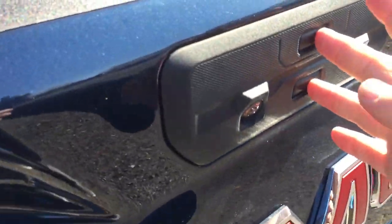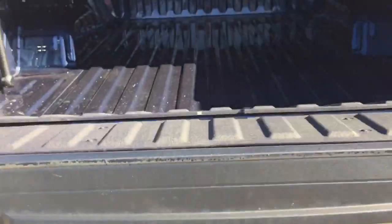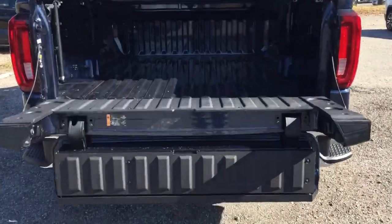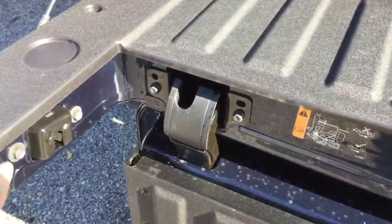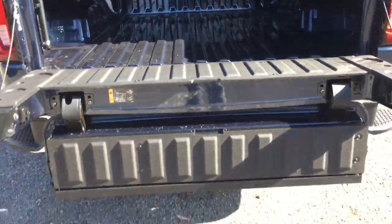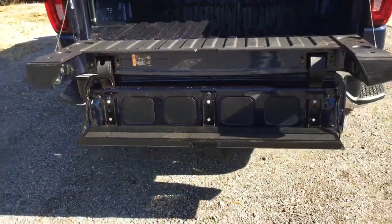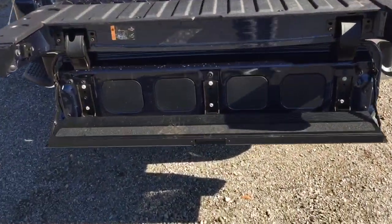By pressing these buttons here at the same time, it's going to fold down into this position. Now what that's going to do is allow you to reach on in, because you've got a little extra space there to reach on in. Maybe you're grabbing some bicycles out of the back, again, some work equipment. It's going to give you a little bit more range of motion. And of course you can fold that down once again, and that acts as a fully functional step, which allows you to walk up on into the bed of the truck.